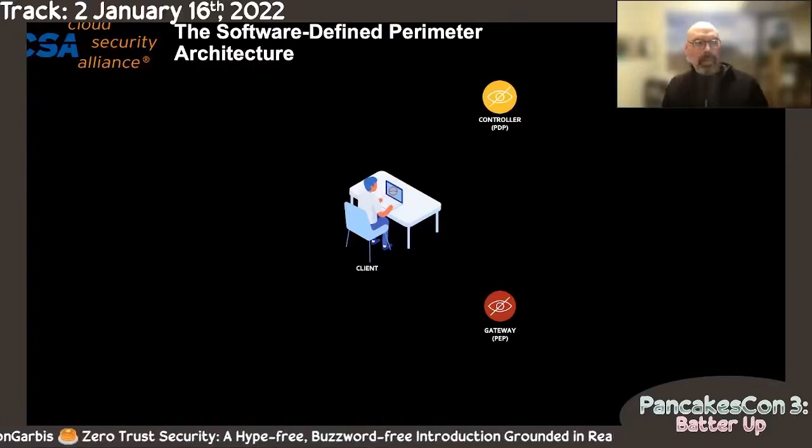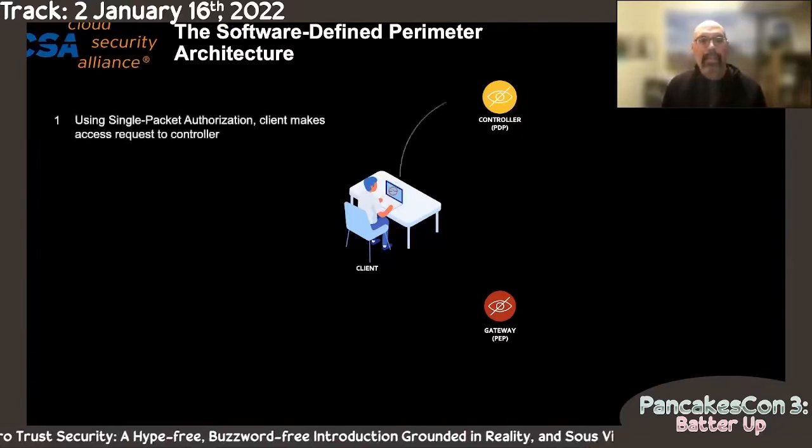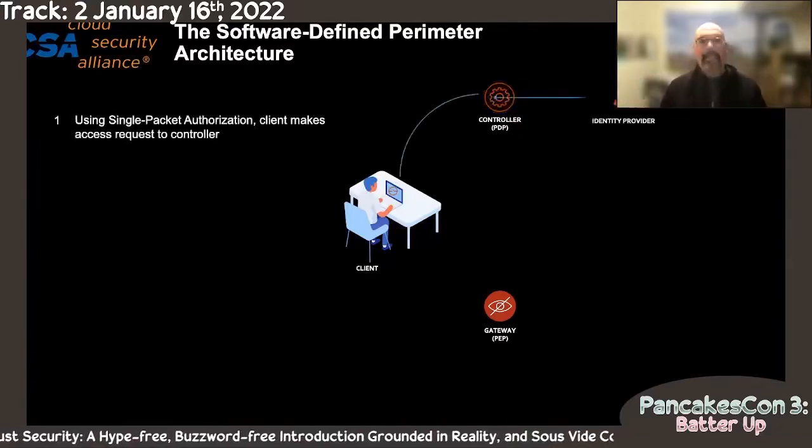What the client, though, because it has this shared secret, can do is generate a cryptographic packet and basically tell the controller, hey, here I am, let me establish a network connection to you. And the controller will look at this and say, yep, you're good.